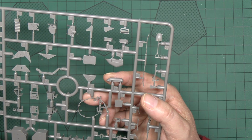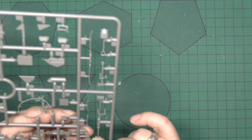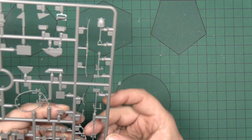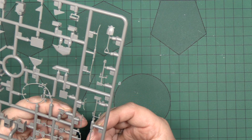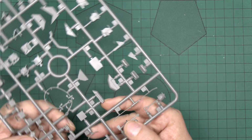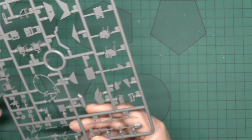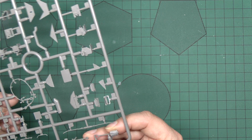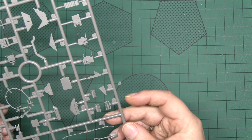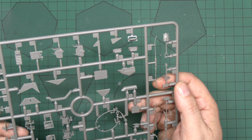So yeah, a bit of flash on some of the Pioneer tools. We've got a pickaxe handle, that blade there, the seam is so thick you'd have to call it flash. So we've got some delicate cleanup to do on some of these parts, and a bit of sink in that part there. Where you've got a thick bit of plastic, we're tending to see a little bit of sink. Shovel is lovely. Again, it just needs a little bit of crisping up. It's a bit rough around the edges. Yeah, the detail is phenomenally good. Really nice.